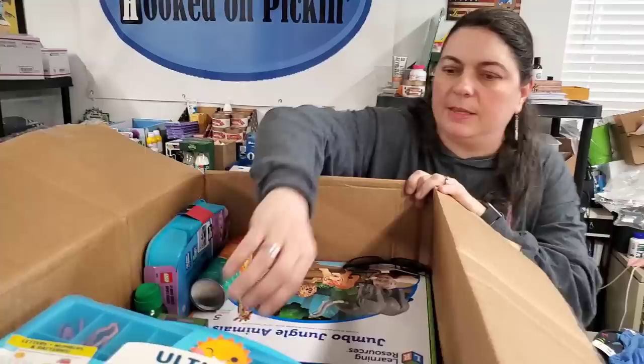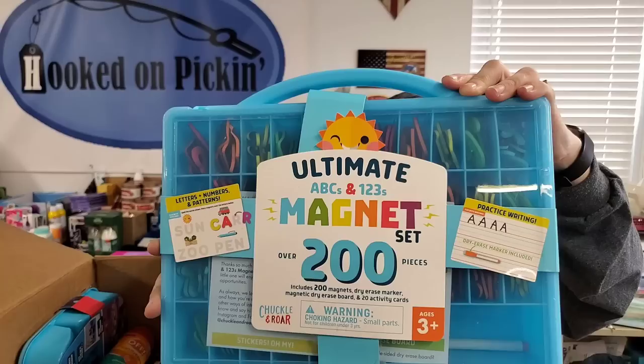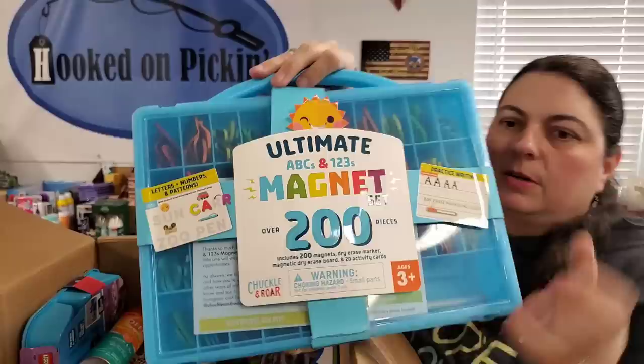What is this little kit? Ultimate ABC 123 magnet set. It's got capital and lowercase letters, a double-sided dry erase board for writing, numbers, basic number and math activities, and a bunch of patterns too. So it's got triangles and letters and all that stuff for learning. Looks great. Wow, they packed this one in there. Yes, they did.